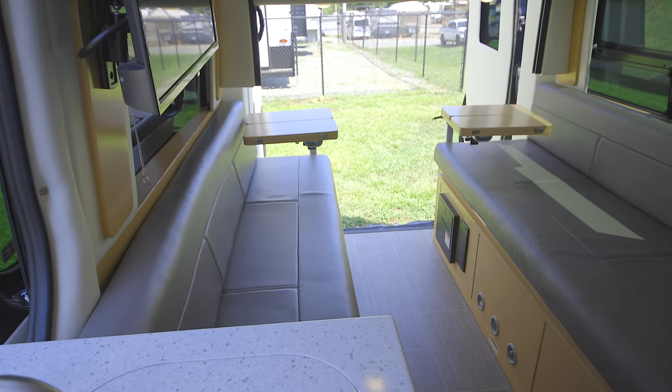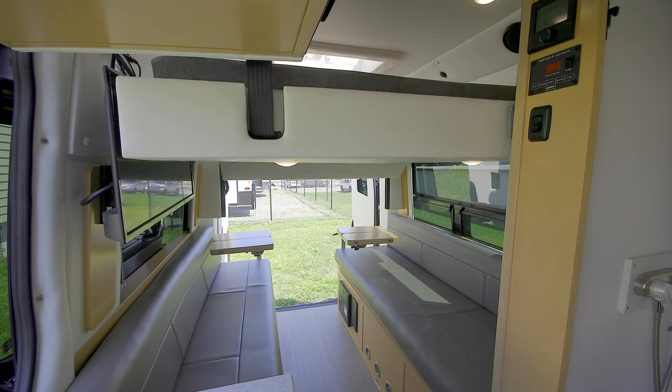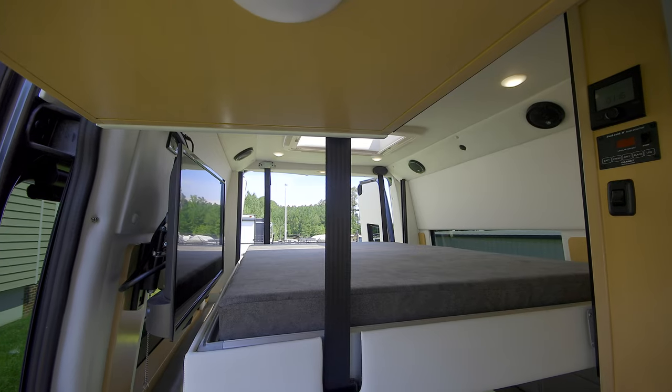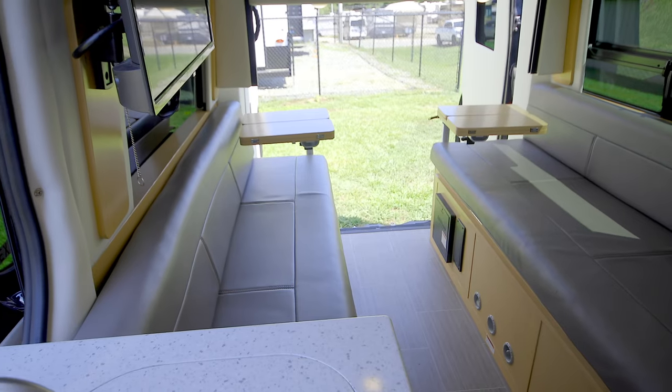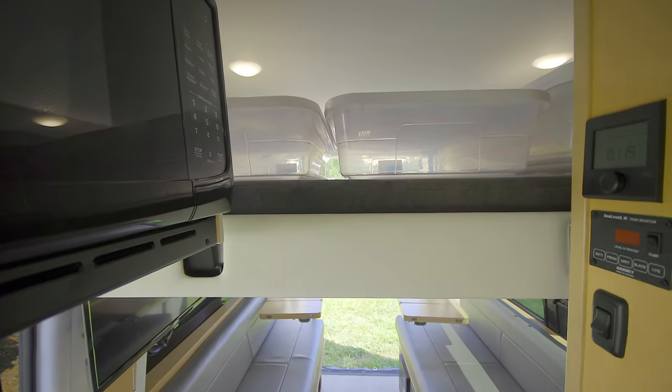To help open up the floor plan, Regency added an electric Euro bed that can be lowered for use or raised up out of the way. This Euro bed can either be used as your primary sleeping area, or you can fold down the bench seats and use the lower sleeping area while utilizing the Euro bed for a ton of extra storage.